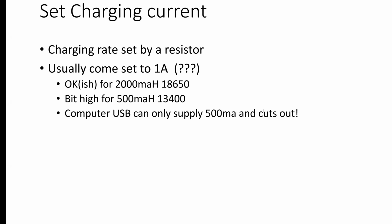That's what's called a 2C charge. 1 amp is twice the capacity, the 500 milliamps. So it's probably a bit fierce for a charge. And anyway, as I said, if you've got a USB in your computer, it can only supply 500 milliamps. So I'm going to have to change that resistor.